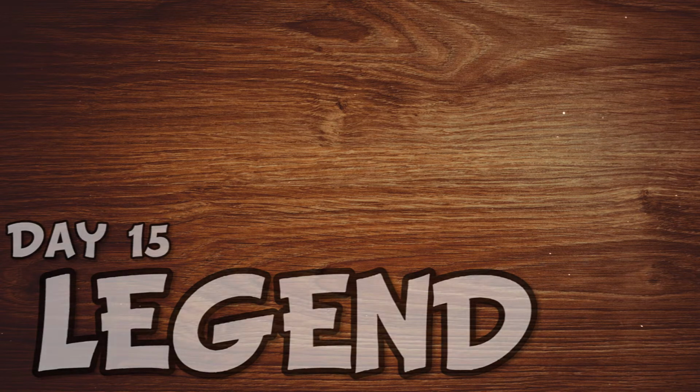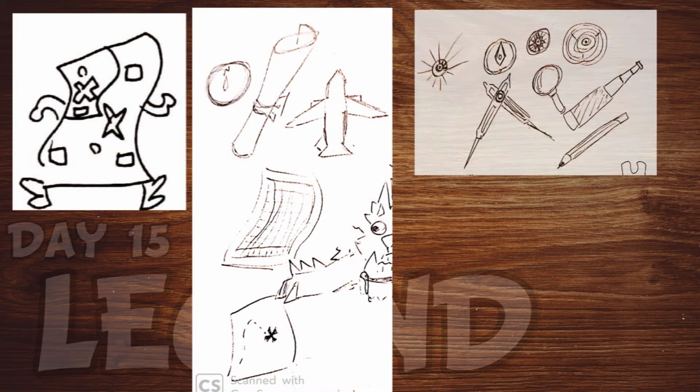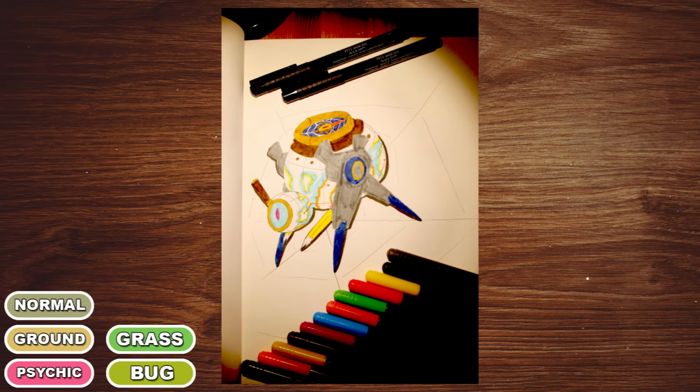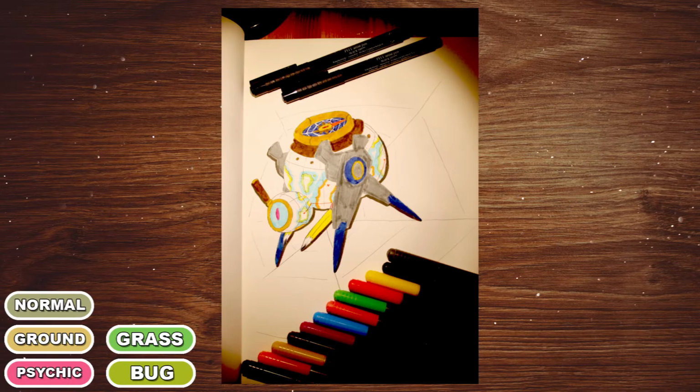Now with Pokemon, when you hear legend, you think of legendary Pokemon, and I wanted to kind of go against that norm. So what I thought of was kind of the legend of a map. So I thought of like a map man, cartography equipment, stuff used for making maps. So what I ended up making was a map legend spider thing. This thing could be psychic, bug, ground, grass, normal. It's kind of odd. I guess to improve it, I could add more parts maybe, but also make them blend together easier. Use kind of the map lines as a web, I guess. Like it plans out routes and stuff, but in a web pattern. I don't know. Whatever, man.